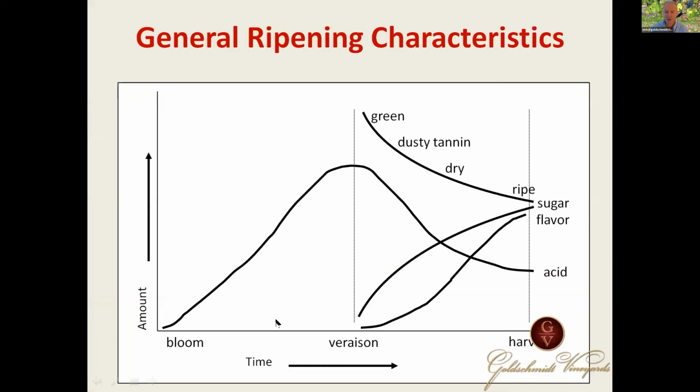There's a little chart I drew in my room last night when I had nothing to do between sports matches. So this is the amount of time we talk about from flowering to harvest. We get veraison, acidity increases and decreases after veraison. Sugar starts to accumulate and increase quickly. Flavor starts off a little bit lower and tannins move. And where these three things meet is where we want to harvest. In Bordeaux, this is about 100 days, but in California, we're at about 120 to 140 days.